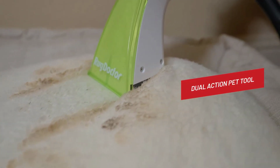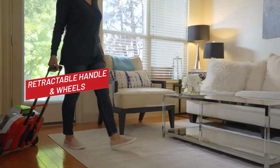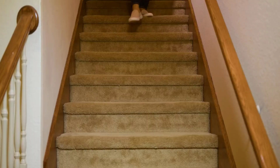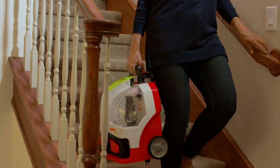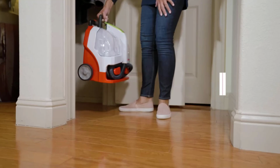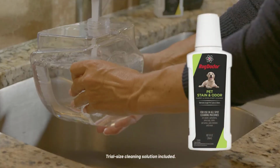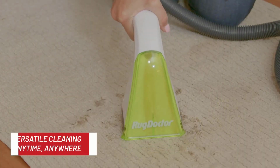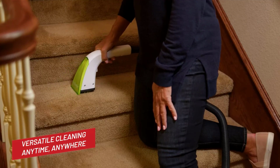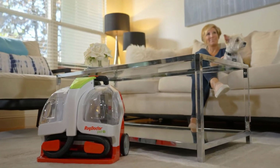Though heavy, especially when full, its retractable handle and large wheels make it easy to maneuver or wheel into a closet for storage. Place it either at the top or bottom of a staircase, and with its 4-foot stretch hose, you'll likely be able to clean an entire flight. And another plus for homes with pets, the Rug Doctor's nozzle has rubberized bristles to grab hair while it's removing stains. Take note, it's louder than some other portable models we tested.